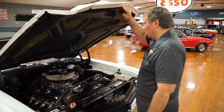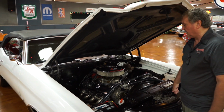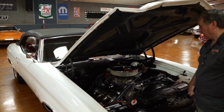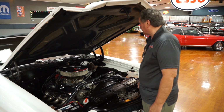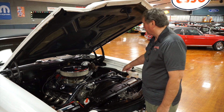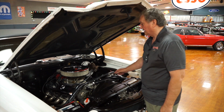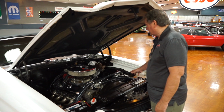Okay, this is the engine compartment of a 1970 Chevelle SS car. It is a big block car. It appears to have started life as an SS. It has power steering, it has power brakes, and it has a vintage air system installed on it. So it does have air conditioning at this point. They did a nice job of this installation.